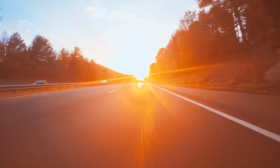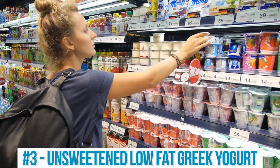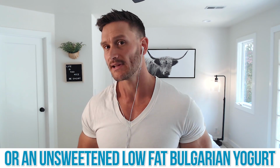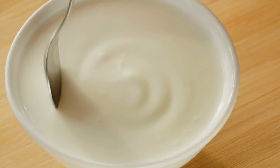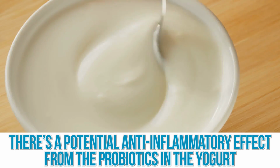Number 3, if you're on the road or on the go, you can pop into a store and usually find an unsweetened low-fat Greek yogurt or an unsweetened low-fat Bulgarian yogurt. Now, this isn't top of my list for obvious reasons. It's still dairy, which again, I'm not anti-dairy, but right when you break a fast, I think there are generally better options. However, you at least get that potential anti-inflammatory effect from the probiotics that can counteract the inflammatory effect of the dairy. At least it seems that way. But it's also just good for the gut. So not a bad way to break a fast.